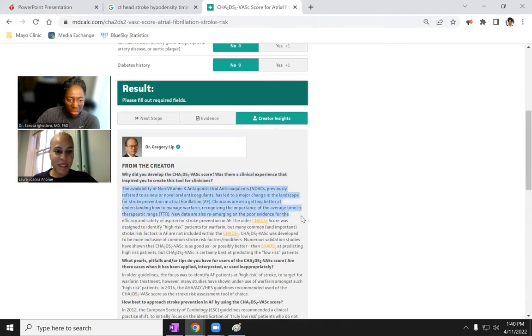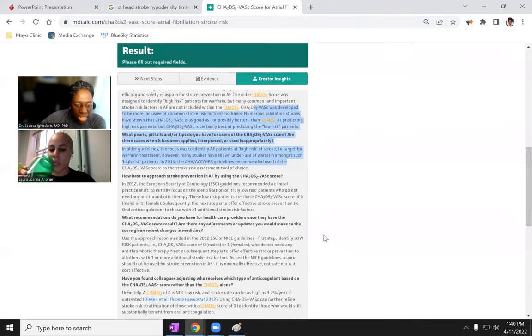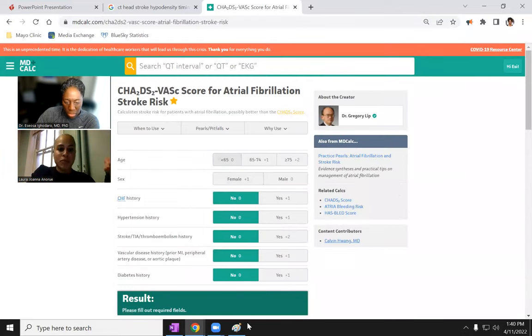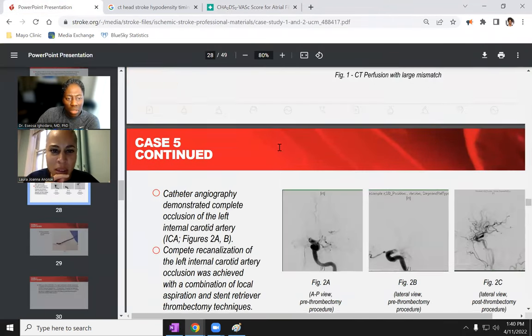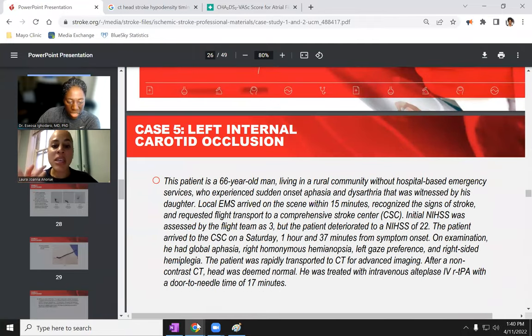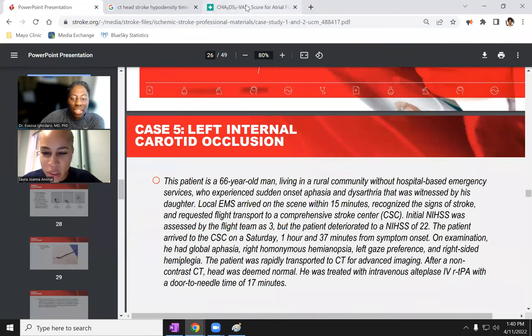Let's see what the CHA2DS2-VASc says. Score designed to identify patients at high risk. Can't remember, but let's do the calculator. So how old is he? We can do what we know. I think it was less than 65, but I'm not sure now when I think about it. Let's go back. He's close. Oh, 66. And let's see what history. There's no history really here.